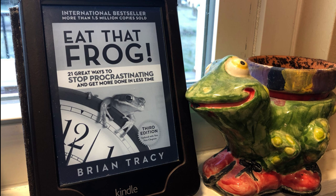Chapter 6, Focus on Key Result Areas. In Chapter 6 of Eat That Frog, Brian Tracy emphasizes the importance of identifying and concentrating on your key result areas, KRAs. Key result areas are the few critical tasks that directly impact your success and the achievement of your goals. Focusing on these key areas allows you to make significant progress and attain greater results.